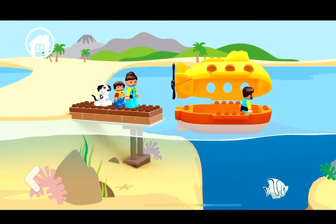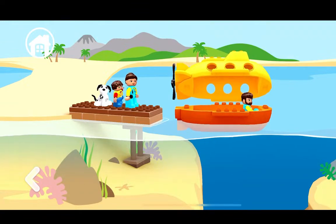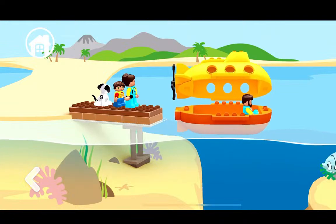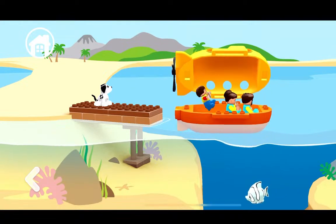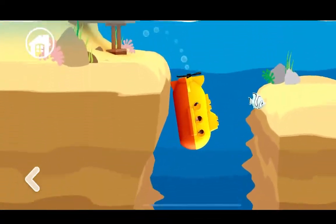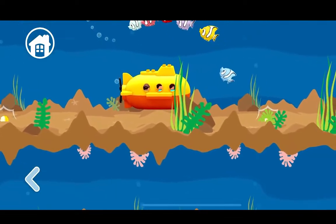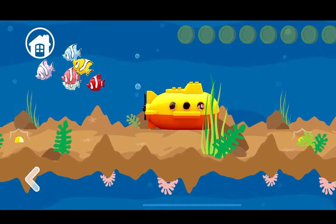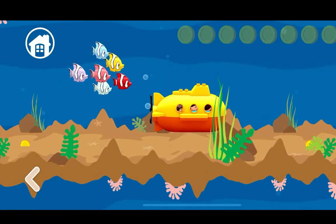Today we will dive in a submarine. Let's see what's under the water. Let's put the passengers and let's go. Seat, seat. Okay. Oh, see, it's many, many fishes. The different colors: blue, yellow, red, purple, pink, and the light blue. Super, many, many seaweeds.